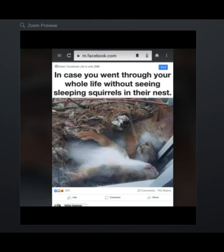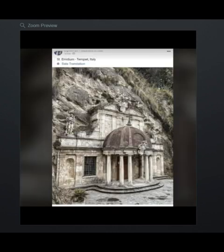This one's quite sweet. It says, in case you went through your whole life without seeing sleeping squirrels in their nest. I thought that was quite sweet. And then this one.